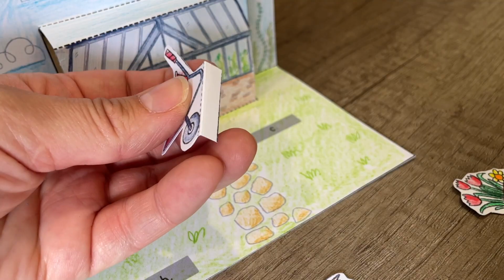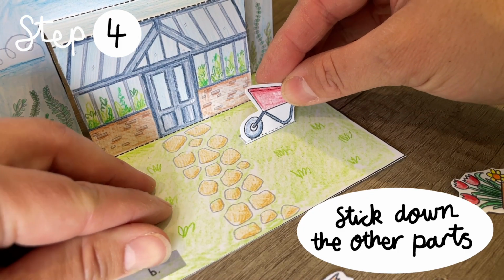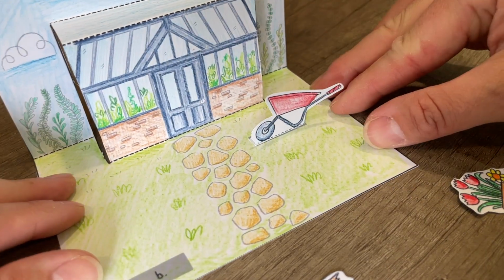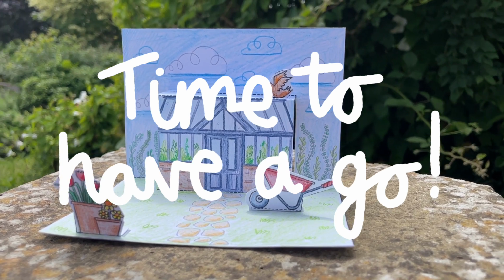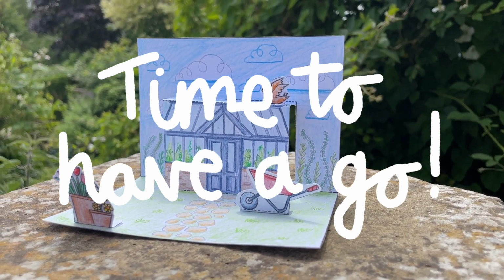Step 4. Use your glue stick to stick the bird, flower pots and wheelbarrow onto your pop-up card. Have fun making yours. It's a beautiful card to keep for yourself or give to a friend.